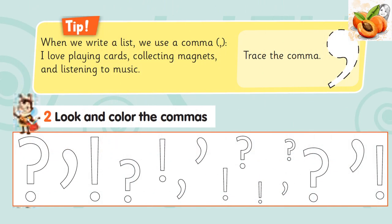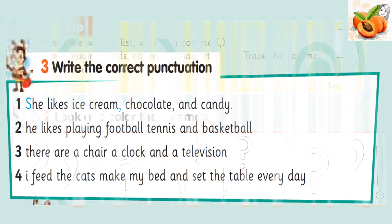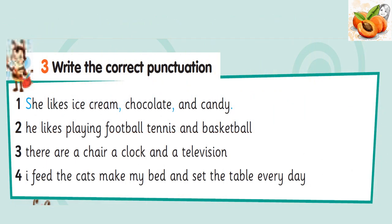When we write a list, we use a comma. I love playing cards, collecting magnets, and listening to music. Exercise 2. Look and color the commas. Exercise 3. Write the correct punctuation.